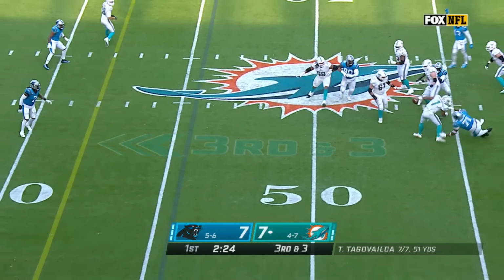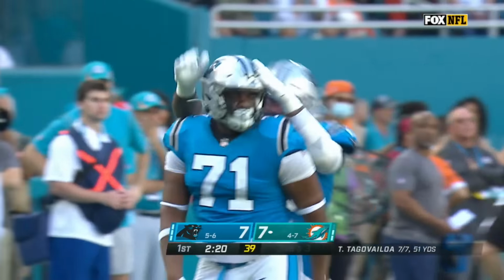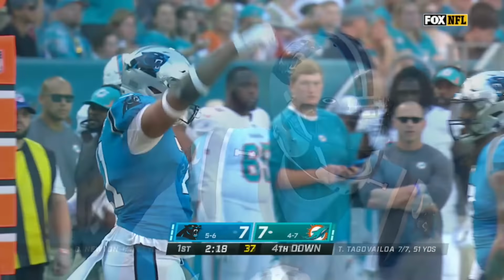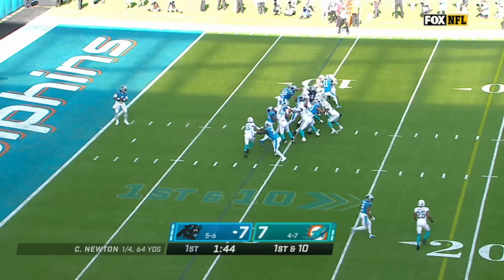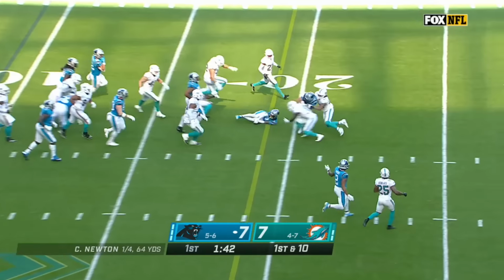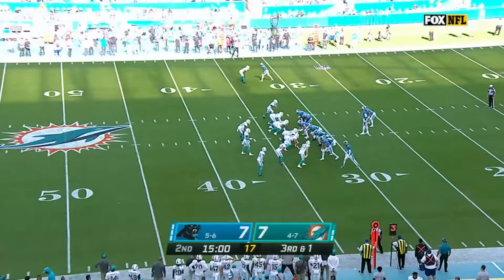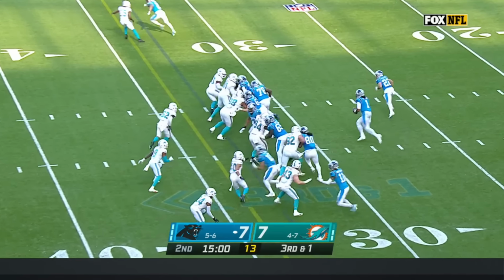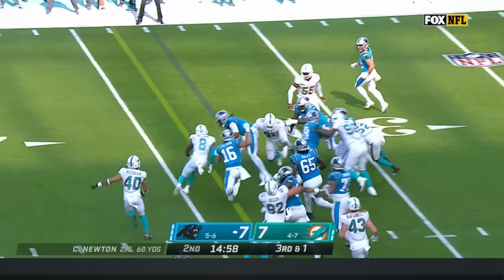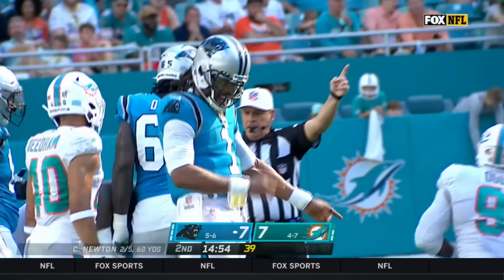Tua out of the pocket. Can it? No, he's thrown down. He had a chance to escape, but Phil Hoskins wouldn't let him go. His touchdown run. After a 44-yard punt, McCaffrey with a hole and a first down. Thrown down just short of the 25-yard line. On a third down one, McCaffrey back in for Cam Newton, who will keep, and Cam Newton gets the first down up to the 35-yard line.